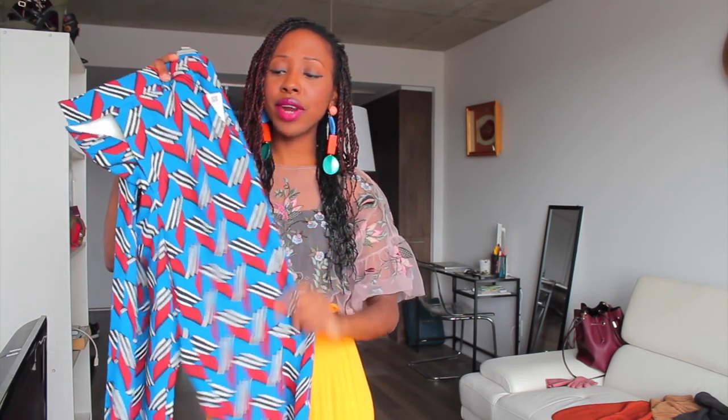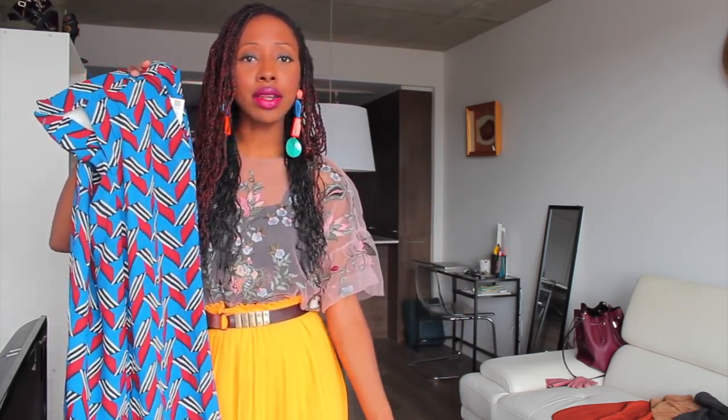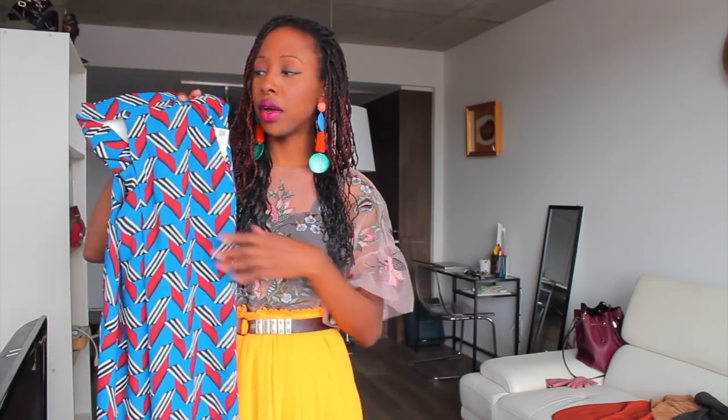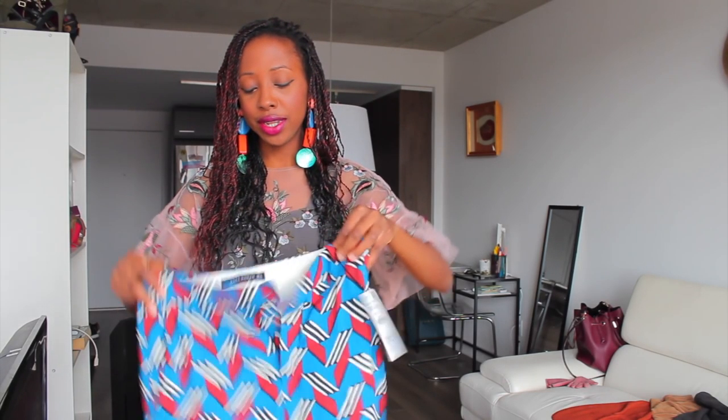It looks red and blue, but it's actually brown, more brown than red, to be honest. I'm probably going to cut it a bit at the bottom because it's a little bit long on me as well. It was a little bit pricey as well. It was $79.90 Canadian.